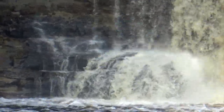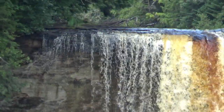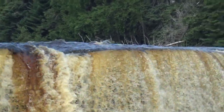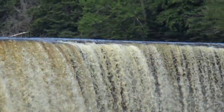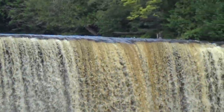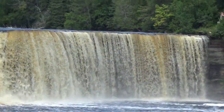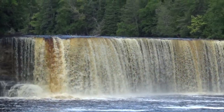All in all, if you're ever in Michigan's Upper Peninsula, this is really worth a trip. And you might not be able to take a motorboat out and get hit by the spray like you can, I guess, at Niagara Falls. But this will only cost you the entry to a state park, which is fairly reasonable.